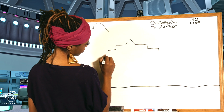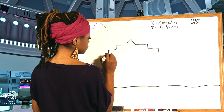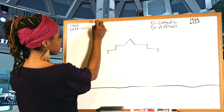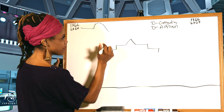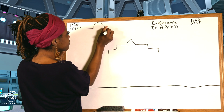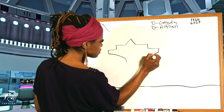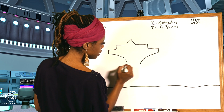Let me see. The way it's coming down, it's not like this all the way down. It's very wide up here, but it seems to be very narrow as it goes down. It comes in, but it just continues to come in, and okay, it's starting to go down.